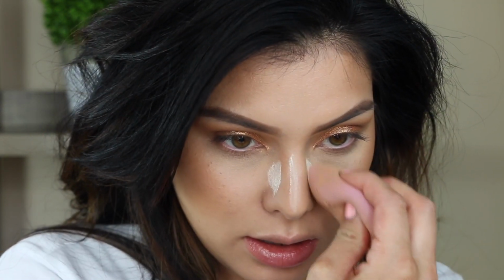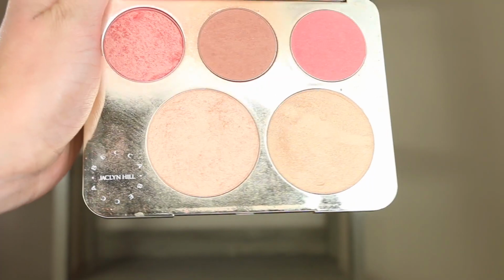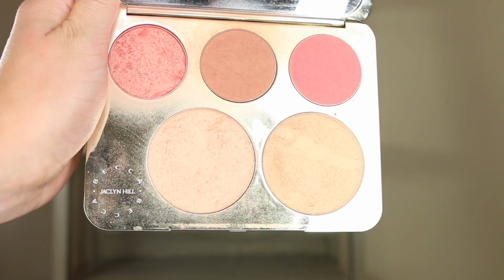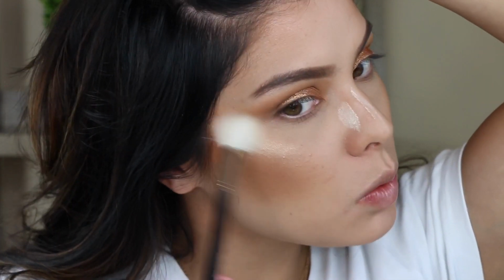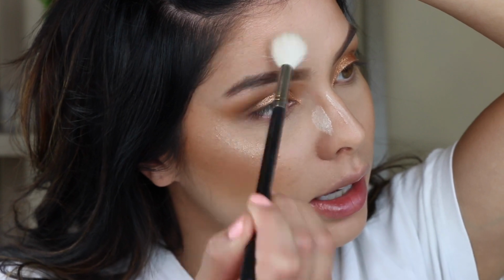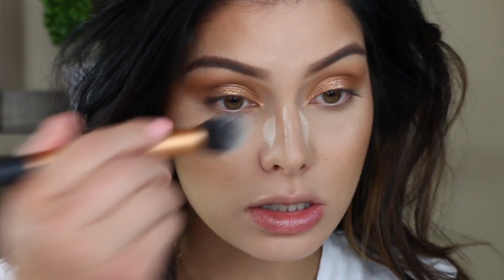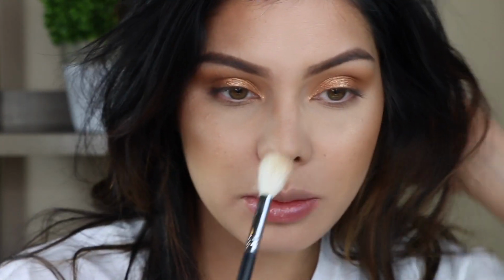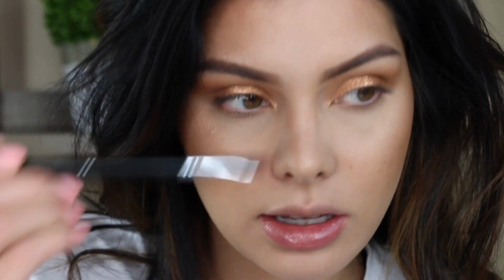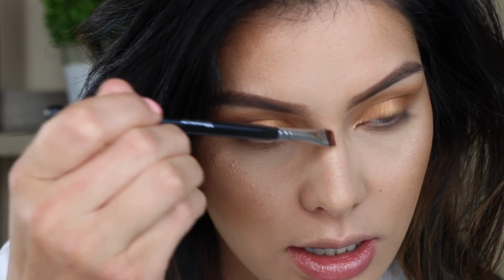And make it center and make it highlight is the most important part today because we're creating this dewy, glowy look. So I have to use my Becca x Jaclyn Hill palette. And I'm just gonna go in on my cheekbones and the temples. It's so finely milled that it just looks so natural. Dust away all this stuff. Dust a little bit of that right here. I'm not going to create the thinnest line, but just kind of brush it out like so.